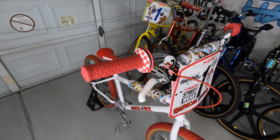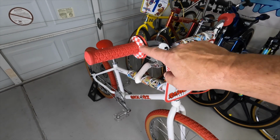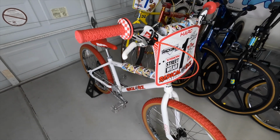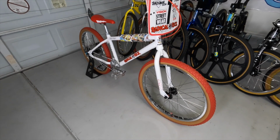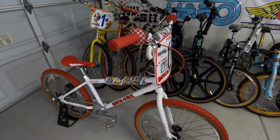I'm gonna get some Amy Unitrons that are red and white, and I'm gonna put on the red Radical Rick donuts on there instead of the checkerboard. And that's probably it.